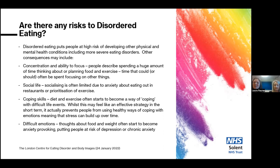Life isn't easy. It's not an easy kind of path, is it? There's going to be turbulent times. There are going to be ups and downs, or whatever cheesy way you want to describe it. So disordered eating or excessive exercise isn't the best way, is it really, for coping? It might be a short-term thing, but by being so engrossed in that, they're not able to find other healthier ways. And difficult emotions: thoughts about food and weight often start to become anxiety provoking, and it puts people at risk of depression or chronic anxiety.